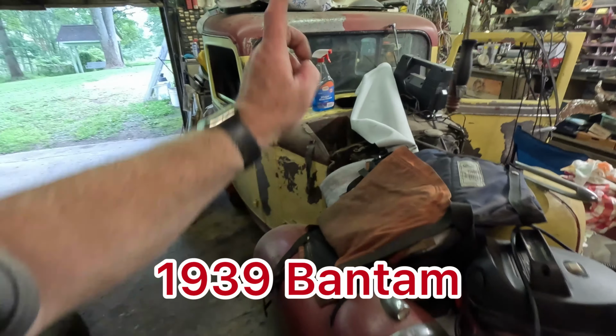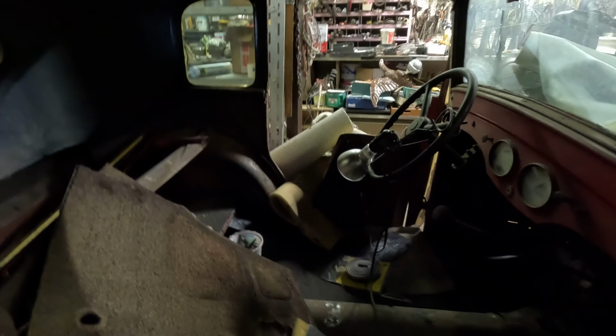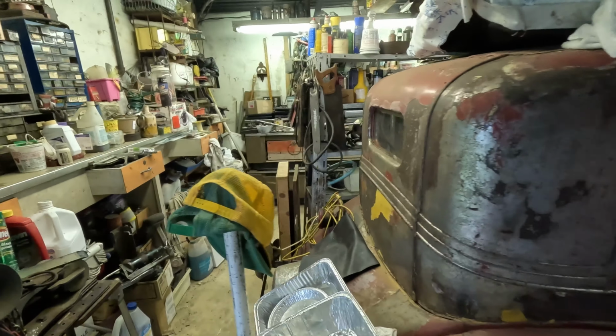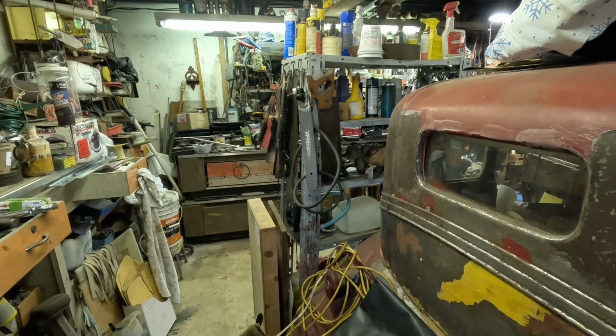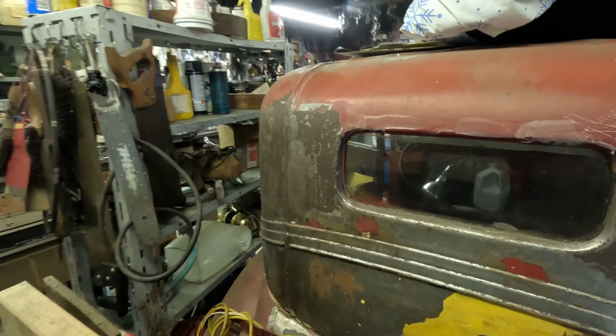Yeah. And this is a 39? This is a 39, yeah. Boy, they're just little, huh? I just started taking the paint off of it. Some of them come off easy with hand painted. Okay. That rib is neat.